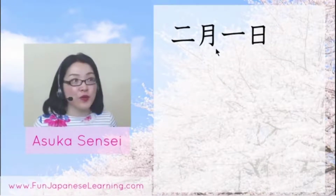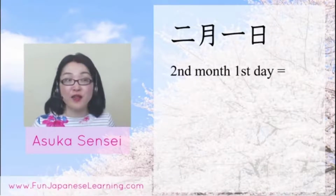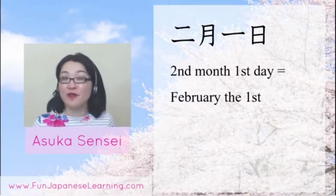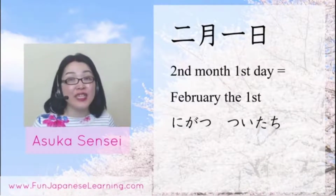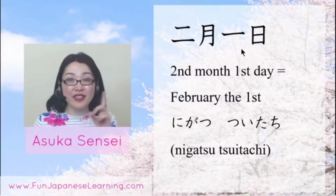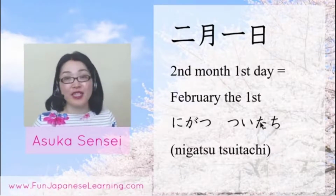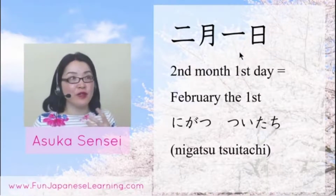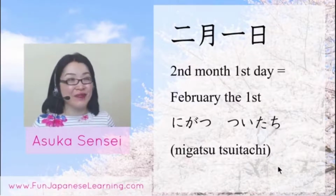Yeah. So 2 moon and 1 day. So 2 months, second month, first day means February the 1st. 2月1日. The first day of the month has a special word. So 1日. Yes. So this is a very special pronunciation, so you need to memorize it. Yes. Yeah.